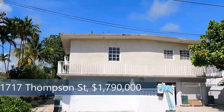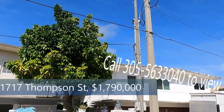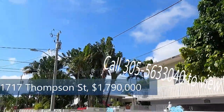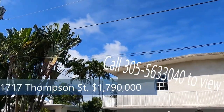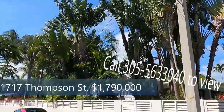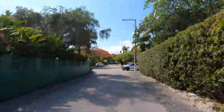Our bonus property today is 1717 Thompson Street. It comes to us at $1,790,000. And for Key West, this house is giant. It's over 3,000 square feet. It's 5 bedrooms and 5 baths, stilted. It's got 2 large suites upstairs. It's got a large fenced yard. It's right off Atlantic, and it's close to White Street Pier. This house is giant for Key West.